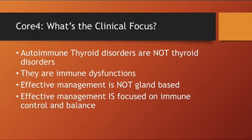So ultimately, what's the clinical focus? Well, the clinical focus has got to be defined by the nature of the problem. Autoimmune thyroid disorders are not thyroid problems. They are, because that's where the immediate symptomatology and lack of proteomic responses come from. But in reality, autoimmune thyroid disorders are immune dysfunctions. And so effective management of Hashimoto's disease is not gland-based. We might support the gland. And from a conventional standpoint, they want to replace what the gland's not making, right, with thyroid hormones. But effective management from a physiology-driven or a systems-driven perspective has got to be focused on immune balance and immune control, which means that we have to identify and remove or manage all things that are driving immune dysfunction.